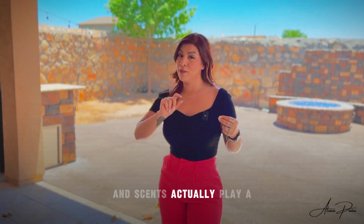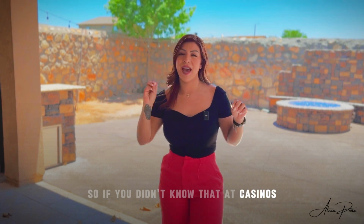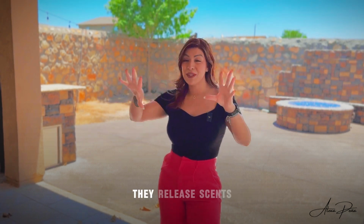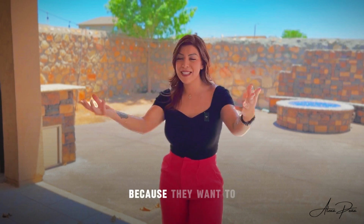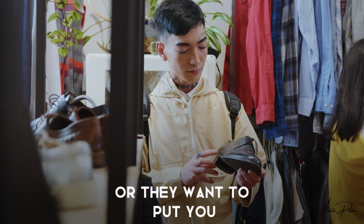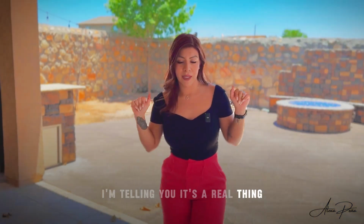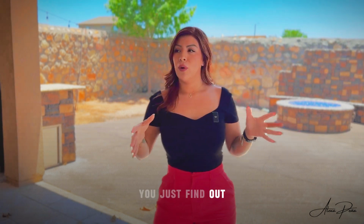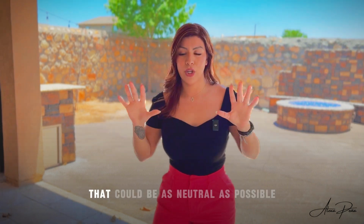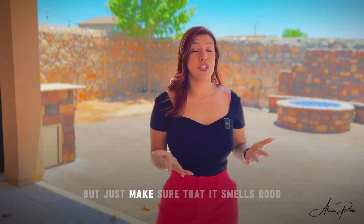And scents actually play a psychological factor, okay? If you didn't know that, at casinos and certain restaurants, they release scents because they want to put you in a mindset of buying, or spending more money. I'm telling you, it's a real thing. So make sure that you find out what is the best scent that could be as neutral as possible. I'll link some down below if you're interested, but just make sure that it smells good.